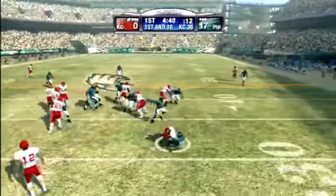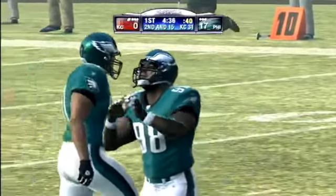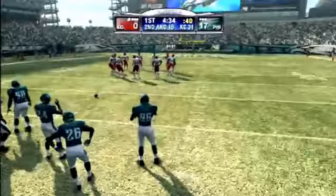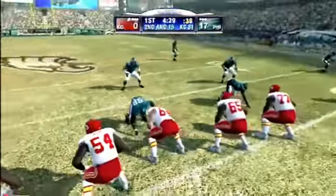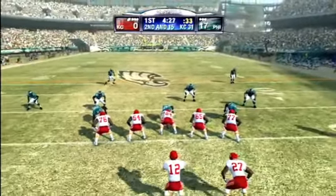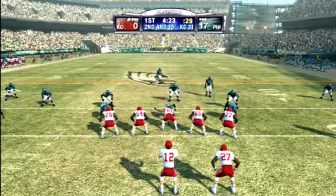Gives to the back. And he's hammered at the 31. Good work by the defensive line there. Yeah, it's really up to the offensive line to at least get your running back to the line of scrimmage. Maybe from there it's his responsibility. But if you can't block any better than that, it's going to be a tough day for this running back.